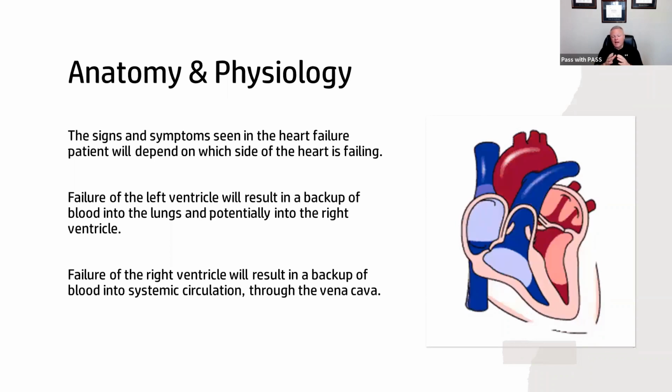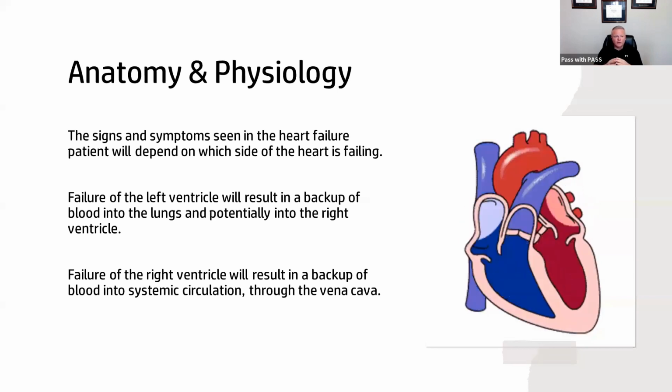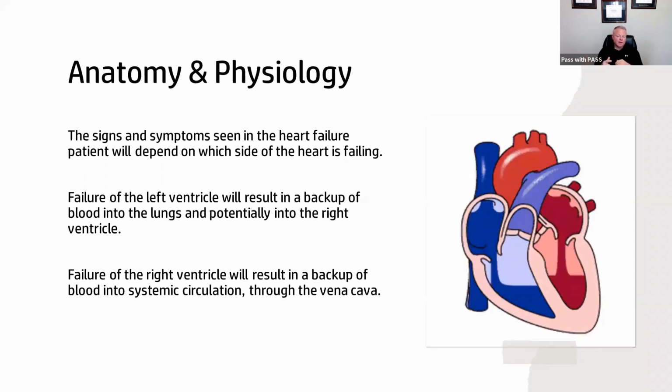So if you were to be asked, is a patient that is having sacral edema, pedal edema, and jugular venous distension, is this an early sign or a late sign of a patient in heart failure? Hopefully you guys understand that this is a very late sign, because it has taken a tremendous amount of backup for those things to actually start to show.